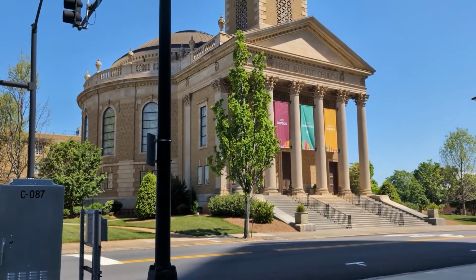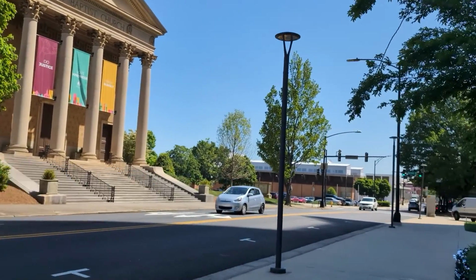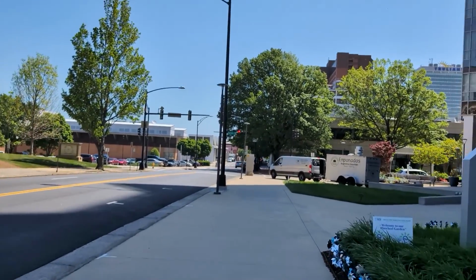But there are actually quite a few churches in downtown Winston. So if that's something you're into, you like that architecture, want to come check it out, there's plenty of different places like that.